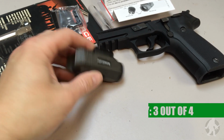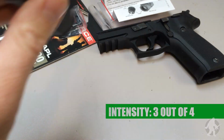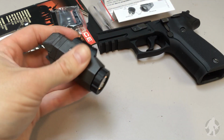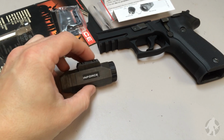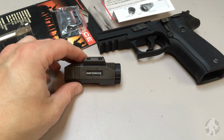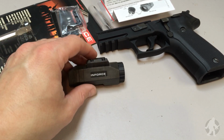And for intensity, 3 out of 4. This thing is pretty intense. It is bright. As you can see, when we shined it on Mark's face, he felt discomfort. He felt like he wanted to look away. Really like the fact of that.